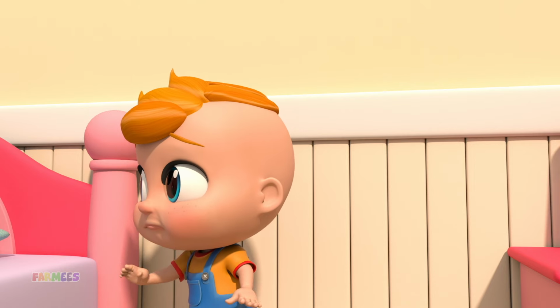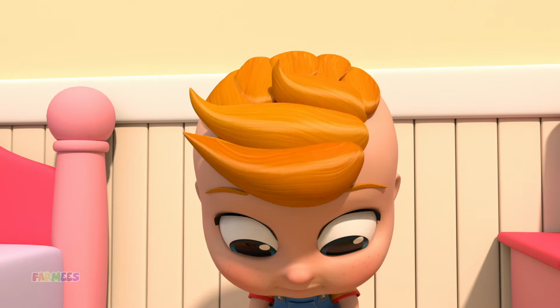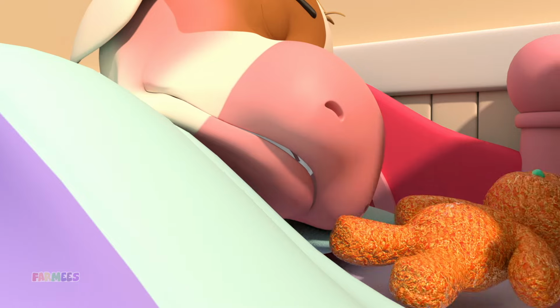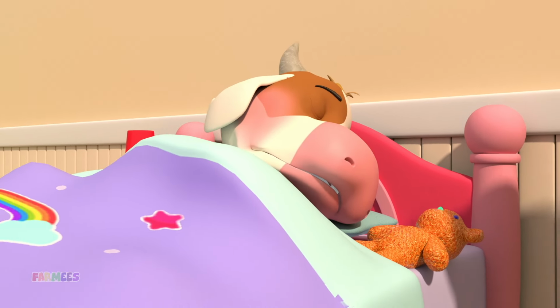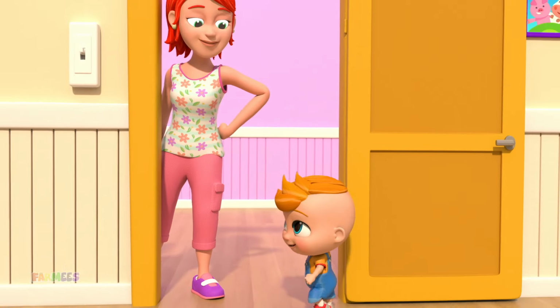Ears are red and he's got a chill. Rest poor Mumu with your teddy bear. All your friends are here to care.